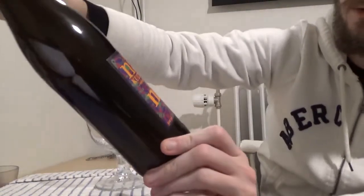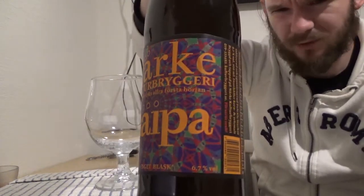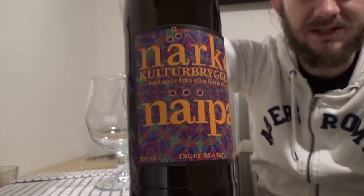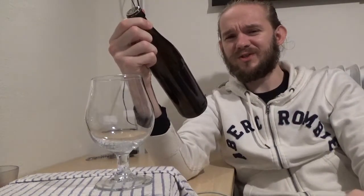So for this review we are going to go to Örebro, out to the west of Stockholm, and we're having a look at another beer from Närke Kulturbryggeri. This one is the Näipa, because of course in Sweden you don't talk about an IPA, you talk about an IPA, and it comes in at 6.7% ABV, a New England style IPA. So yeah, really curious to see how this one turns out.